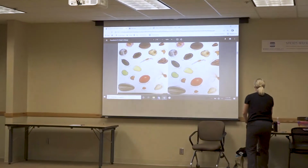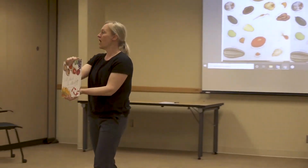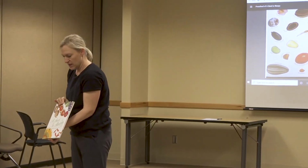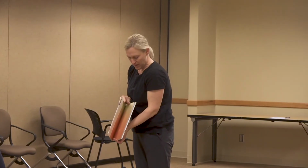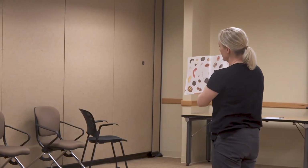If you've never seen this book, you need to go get it. Do you know this book? The Seed is Sleeping. And I've sent you the slides to the book if you don't want to buy the book, so you could just use the slides on a smartboard or something. But this book is just so beautiful. And the very first page here is just a complete picture of tons of seeds.